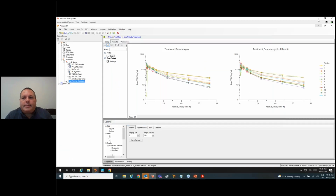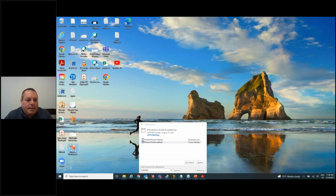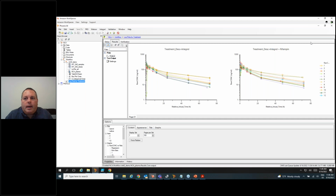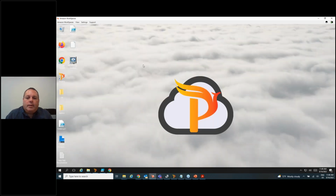If I'm on my desktop machine, which I am now, apologize for all of this, I've got this little application called Amazon Workspaces. I run it and log in with my login, and it essentially spins up a kind of VDI type window where I'm actually in it now. This is that environment that I've been showing you that shows Phoenix in the cloud. And it's basically like a virtual desktop, but this is all run by Amazon Web Services.